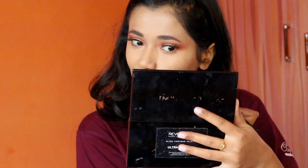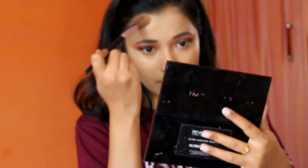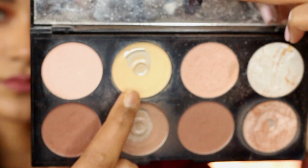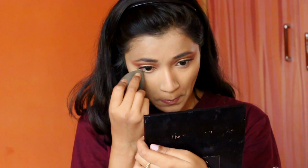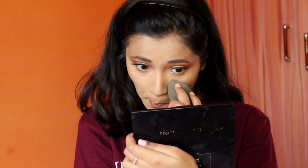Now with the contouring, I'm using this contouring palette by Makeup Revolution. Yeah, that was a little bit harsh, but don't worry, I'm going to blend it out right now with my sponge. And going with the banana powder from the same palette, I'm just going to set my under eyes. You can take your brush and set your under eyes, but I like doing it with my sponge.